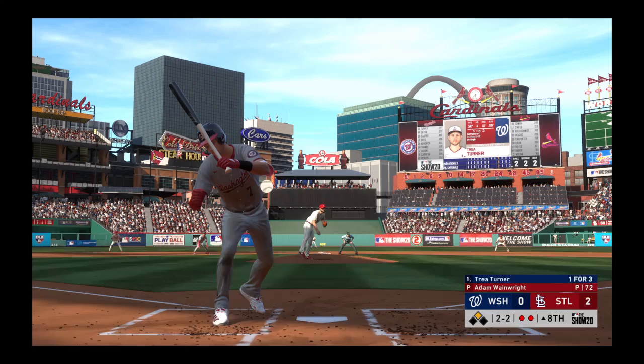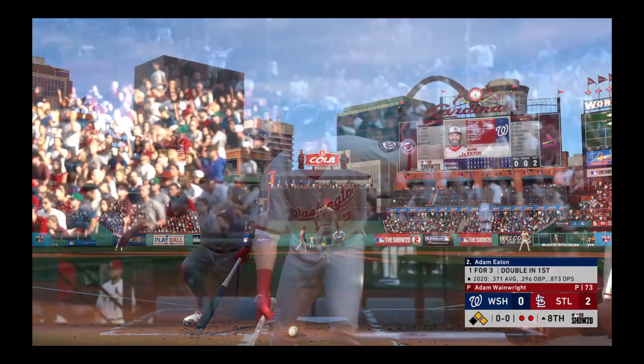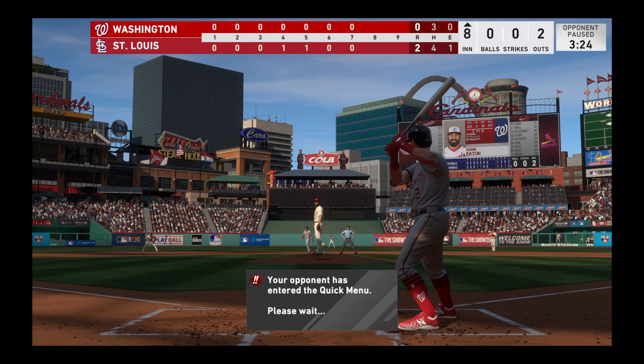The count now at 2-2. Decent lead at second. Here's the pitch. Fastball, and ooh, that ran in and drilled him. In now is Adam Eaton, the right fielder, number two, Adam Eaton.